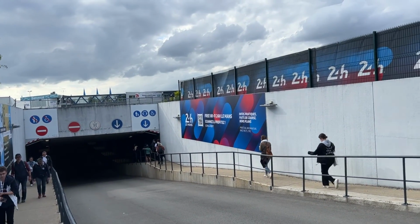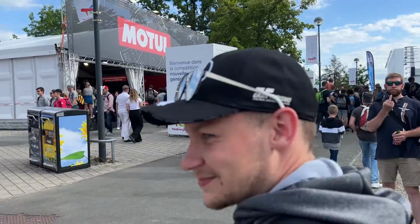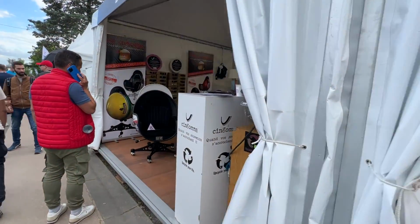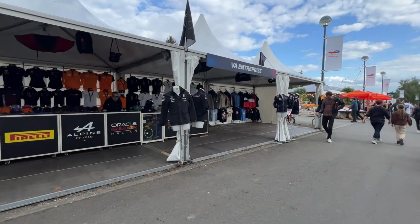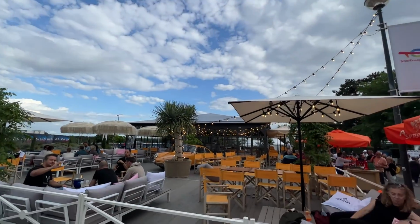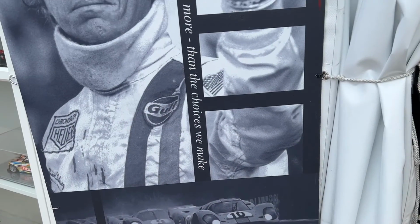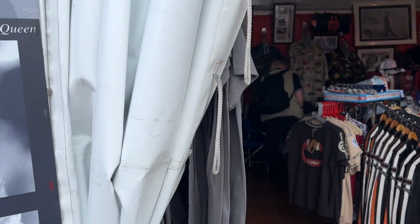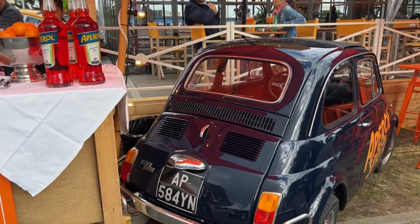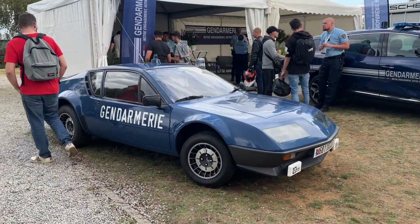So as you come up trackside, there is the museum over there. You can come under the track and into the fan zone. You can see, the French police do things a little bit differently around here.